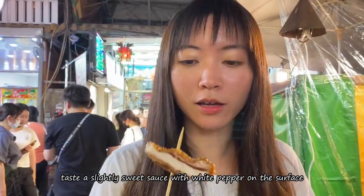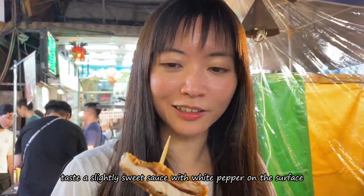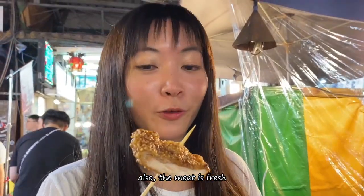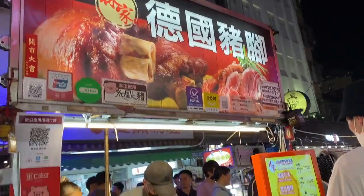It has a little bit sweet sauce, but with black pepper on the surface, and also you can taste the meat is very fresh. Hello. How is it? Good.